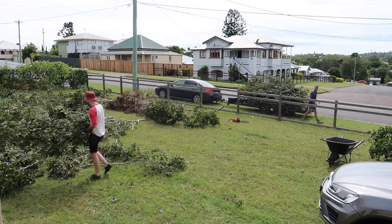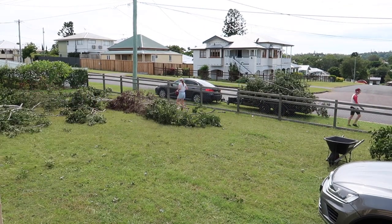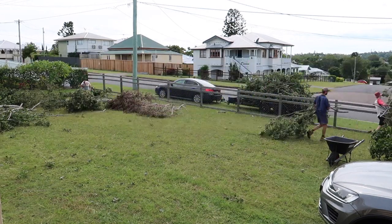We could have used all of this as wood chip and mulch for the garden, but we didn't want to risk them being Chinese elms. Plus, we didn't want to hire a wood chipper for that.